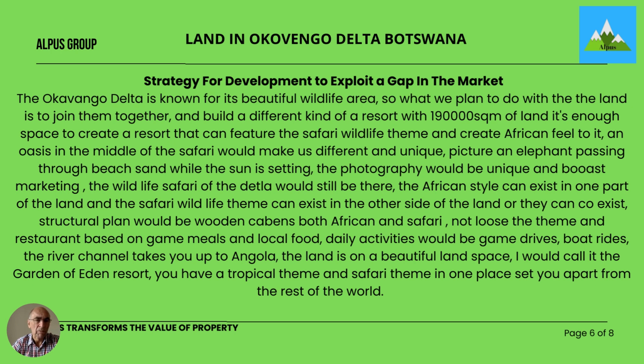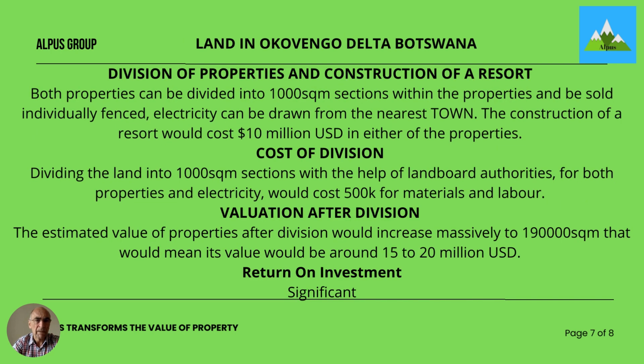So there are opportunities to put up a hotel and also log cabin type accommodation. There's basically an open blank canvas regarding what to do. The designs need to be done, but the permissions have actually been given in principle for the development. So it's a real opportunity, and we'll move on to the possible returns.